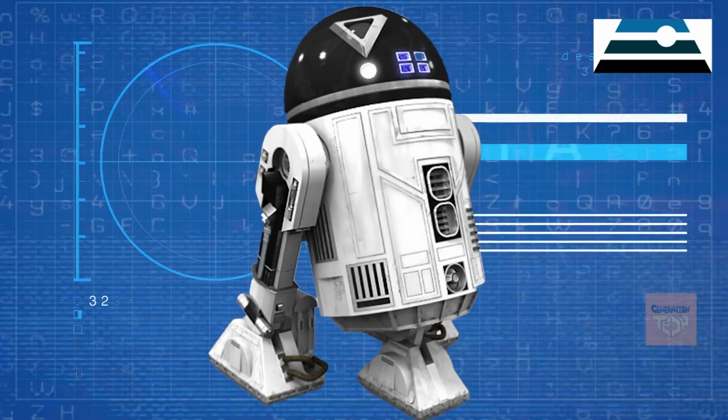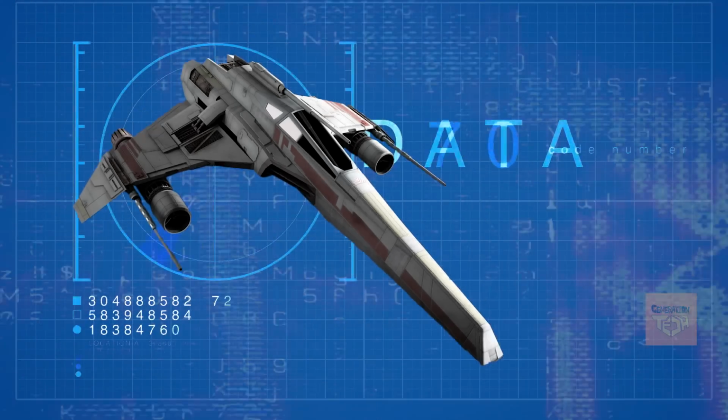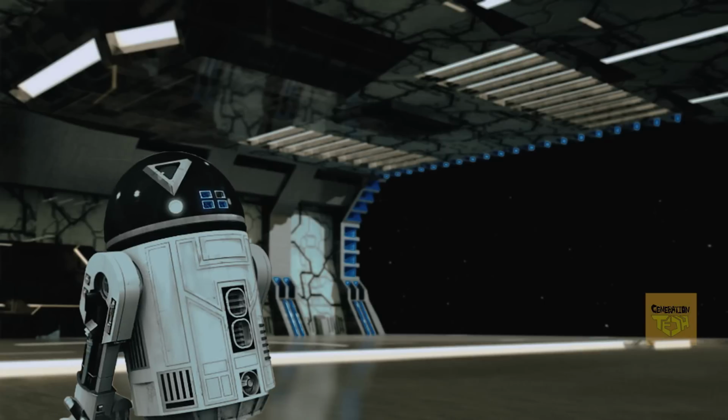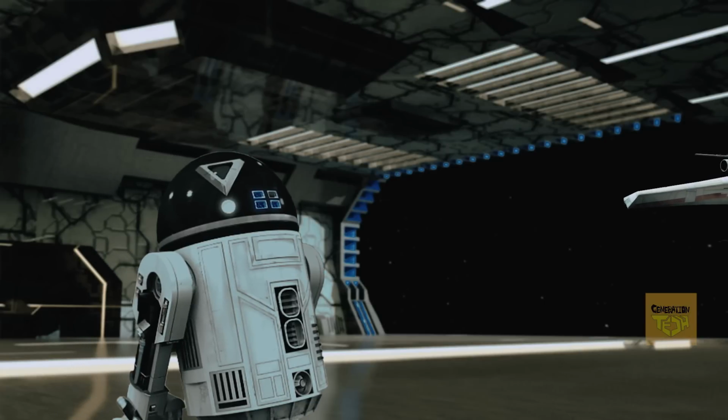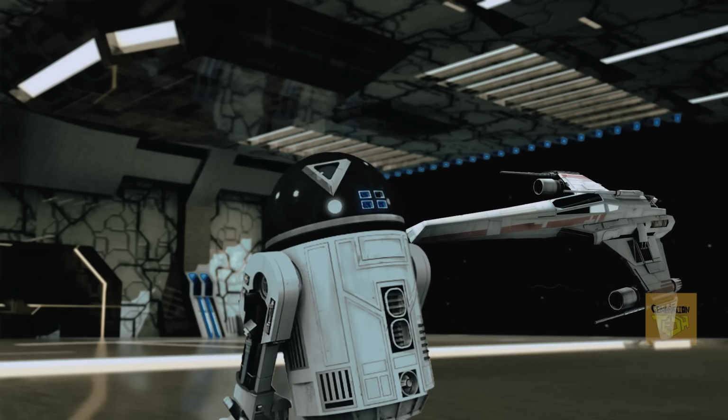The R7 was specifically designed for the New Republic's E-Wing Escort Starfighters. The E-Wing was supposed to replace the X-Wing series, but like the Samsung Galaxy Note 7, it had a severe design flaw which could potentially kill the user or set them on fire. The droid itself, though, was quite impressive. It had an updated computer brain and sensor package and was hardened against EMP attacks.